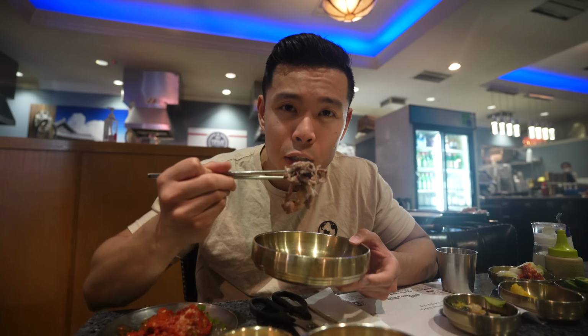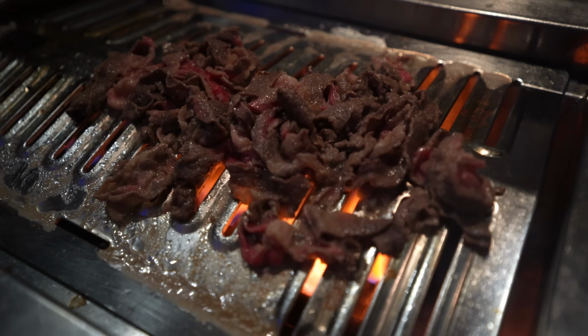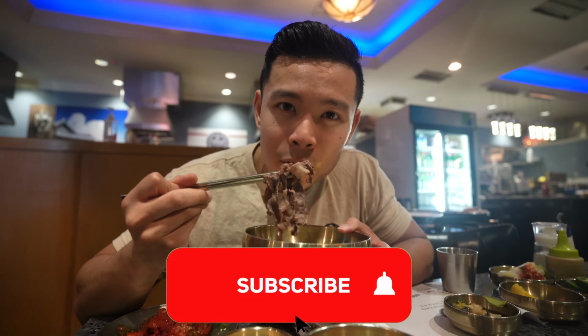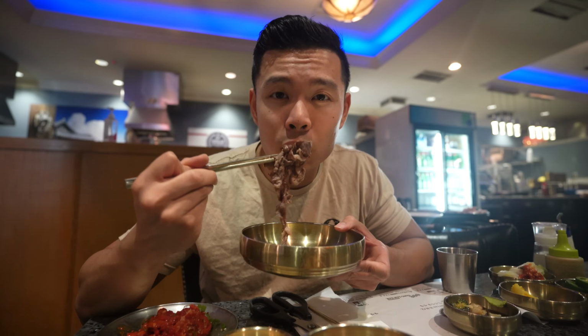Comment down below how you guys like your brisket. I like my brisket rare, but some people really like it crispy. And I also like my brisket to have a nice, even protein to fat ratio, like 70-30, a little bit of fat, but mostly protein. I don't like my brisket too fatty or too lean, but this one's just nice how I like it, in between.